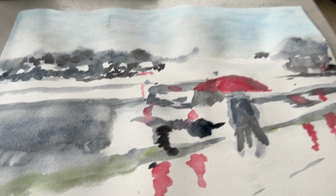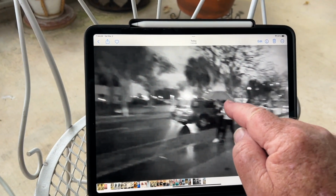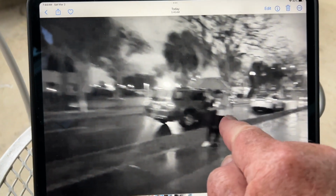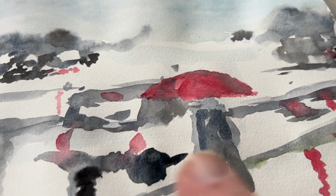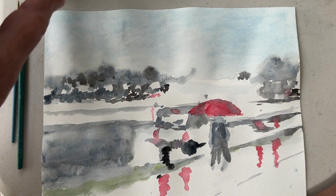And I can also see that I've placed the umbrella too high. The car is too close or too big. You see the umbrella is actually higher than the car. And look how dark the car is compared to the people. So I want to make sure I get that right too. So right there. So we'll do that. I'm going to let it sit a little bit longer, then I'll come back. Okay? Okay, let's get back to work.